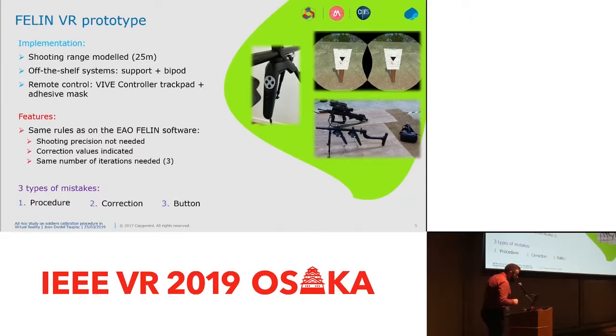So we identified 3 types of possible error. The first one was procedural error, which means that the trainee tried to do something which is not allowed at this stage of the procedure. Then correction value errors, when the trainee misunderstood or miscalculated the value, or made confusion between the different values or the signs. And finally, button error, which means that the trainee used the wrong button in order to do something.